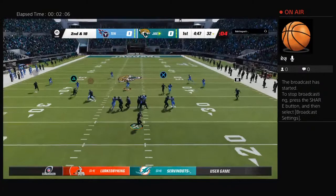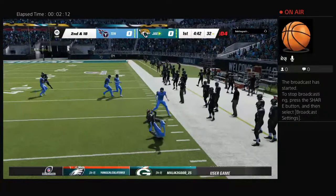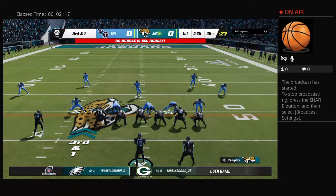Another try after the first down sack. Lawrence, this one complete to Christian Kirk. That one good for 17. Is he set up better now for third down? So they just need 1 yard here to pick up the first down.